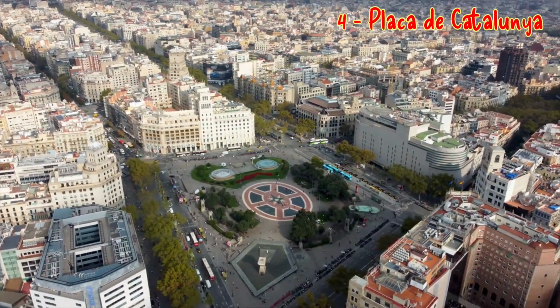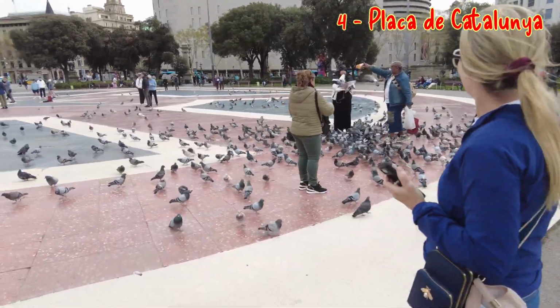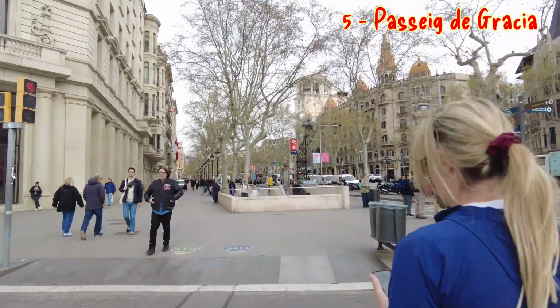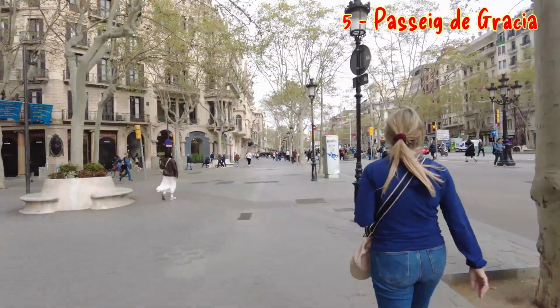This is considered by many to be the centre of the city and is where several main streets meet, including La Rambla and Passeig de Gracia, where we head next. We've moved from the Old City district into our Explore district, and the street we are on is considered to be the most expensive of all in Spain.